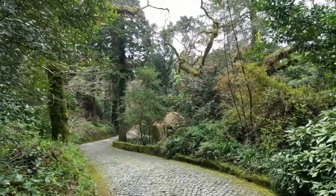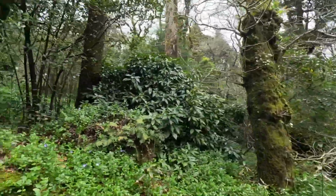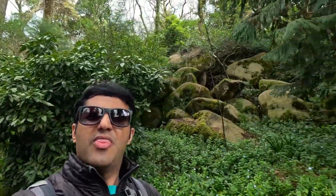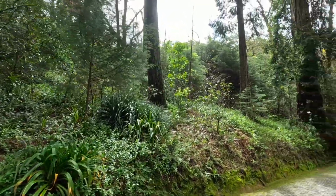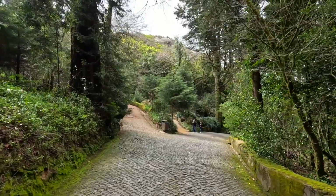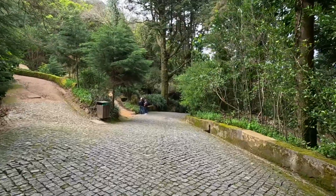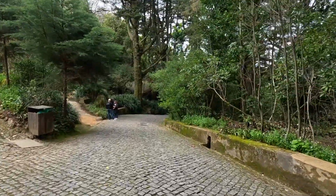I am literally in the middle of nowhere here, and I was told that if I keep going down, I will see a beautiful lake, a collection of lakes I should say, and my next destination is going to be the Moorish Castle. And the lady earlier told me that if I go down this route, it will take me there, and I will see the lakes along the way.